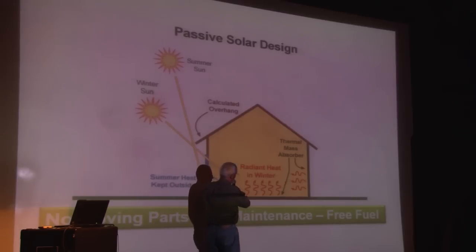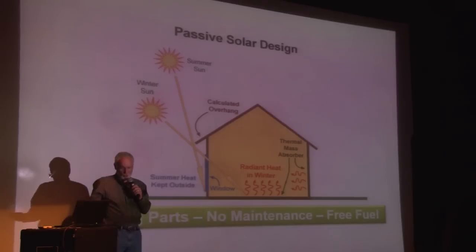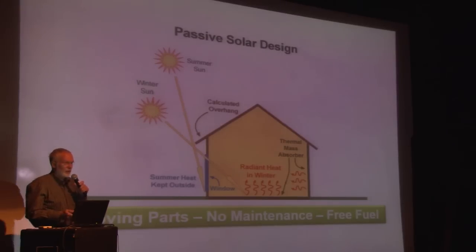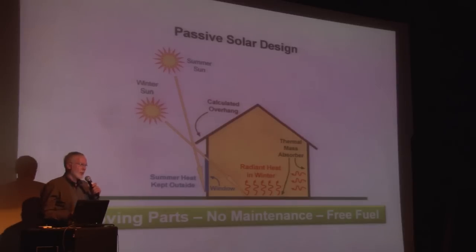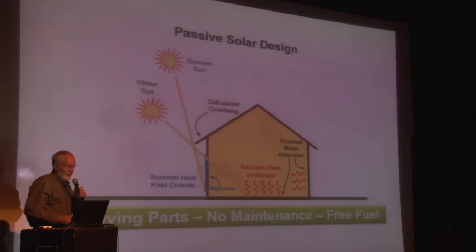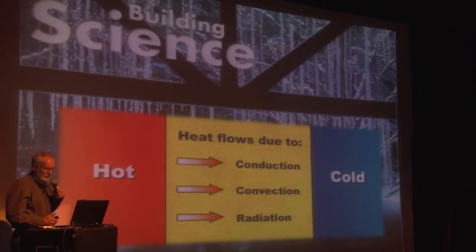The concept is capturing that heat. It's radiant heat. We'll talk more about that too. You capture it, storing it in thermal mass to absorb that heat, and then give it back to you when you want it. There's no moving parts here. The sun comes up, goes around. We get cloudy days, so the sun isn't there every day. But that's when we get into storage capacity and how you balance these things. So let's do a little bit of science here first, okay?